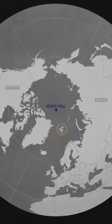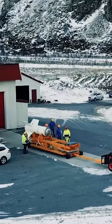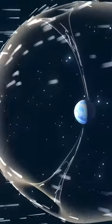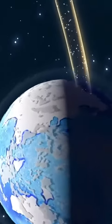A team headed to Ny-Ålesund, on the island of Svalbard, to launch rockets into the northern cusp. But it's not the lack of atmosphere that they're concerned about. The leak is a natural process that will take billions of years, so we're not going to run out anytime soon.